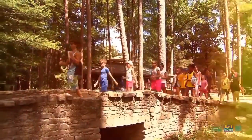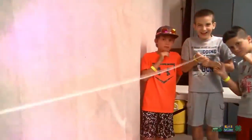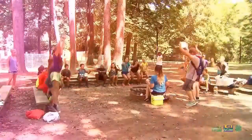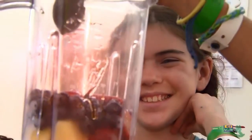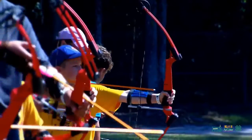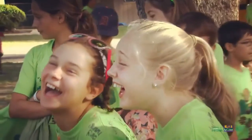While at camp, you'll take an educational journey participating in hands-on tracks like science, engineering, and technology, water safety, outdoor skills, nutrition, and much, much more. I think it was one of the most fun experiences I've ever had in my whole entire life. 4-H camp is life-changing. So 4-H camp is an amazing, one-of-a-kind experience that you'll definitely want to have. 4-H camp is awesome.